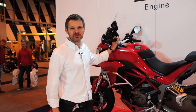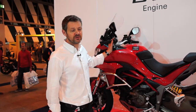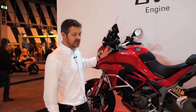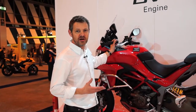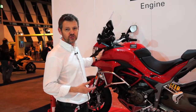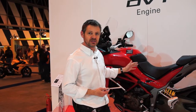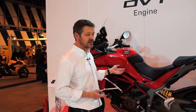Hi, I'm Alan Jones, I'm the Press Manager of Ducati UK, and I'm here with the Multistrada 1200S. This is new for 2015. The main differences you'll see is the fairing, newly designed front, and also the engine, the new DVT engine, which makes it much smoother at lower revs. Also, we've got LED cornering lights, cornering ABS. The engine is up to 160 horsepower. We've lowered the seat as well, which is adjustable. So we've listened to customers' opinions and made it a much easier bike to handle.